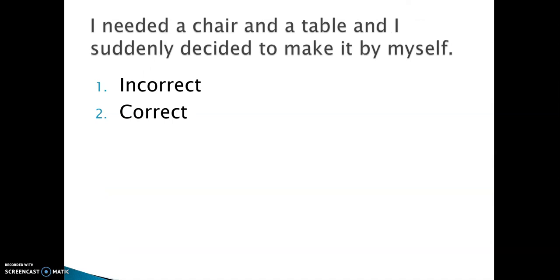I needed a chair and a table, and I suddenly decided to make it by myself. Hopefully you said this was incorrect. Here we have two items, a chair and a table. So instead of saying it, we should say them.